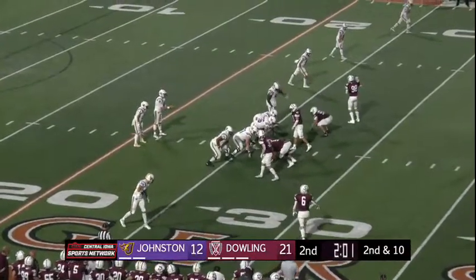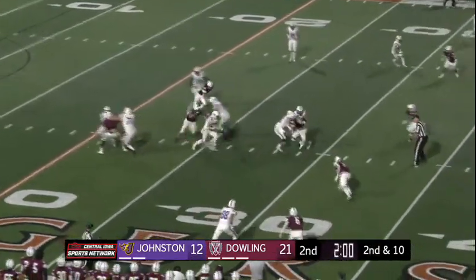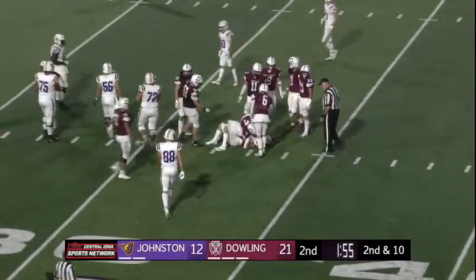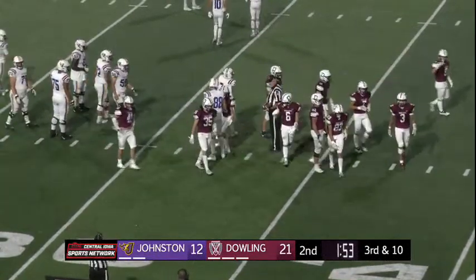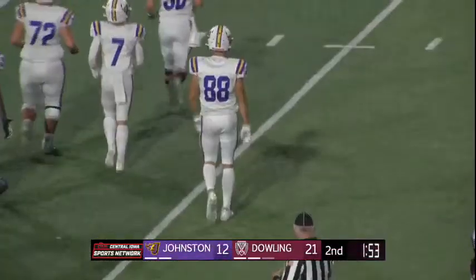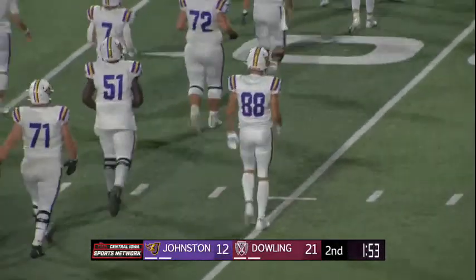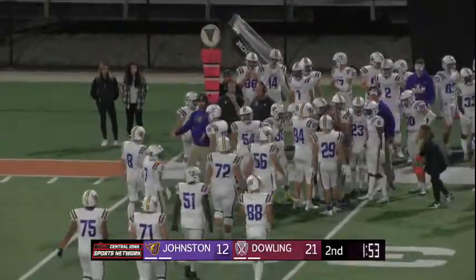Now Johnston in a passing situation. This might be their first series where they haven't run the ball at Dowling, where they were finding a little bit of success. And I say that, and they hand it off to Tubbs, and he gets about 5 yards up to the 32-yard line. That'll bring up fourth down. And we might see the clock stopped here. Dowling may take a timeout, and they do. With a minute 53 to go in the first half, Dowling 21, Johnston 12. It'll be fourth down for Johnston, fourth and about four, and they will punt. We'll take a break and come back here on CISN and Iowa Catholic Radio.